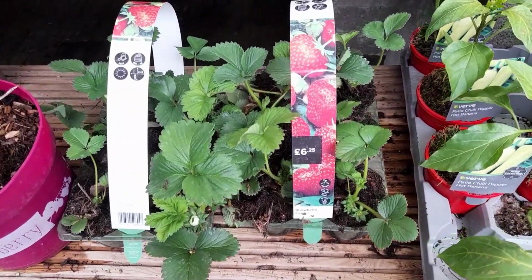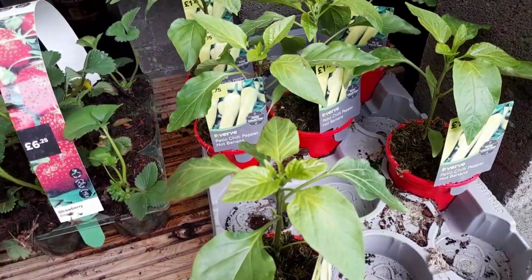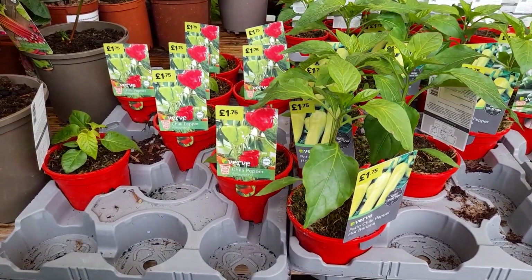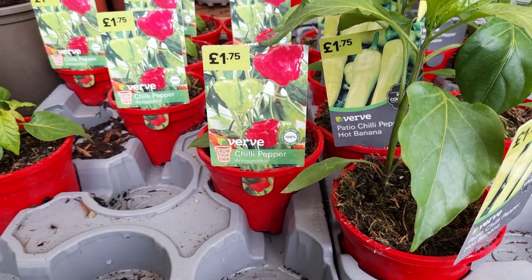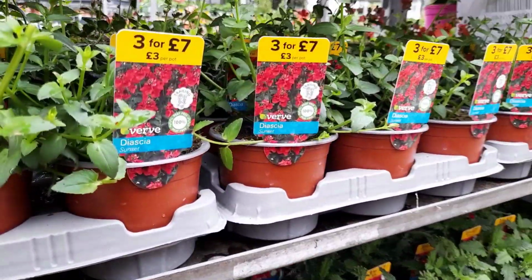And here is a tray of strawberry plants for £6.25, and more peppers there, and more peppers again, £1.75. They had loads of peppers, but I didn't see tomatoes. There were no tomatoes, so it looks like my B&Q, which is in Acton, has sold out.